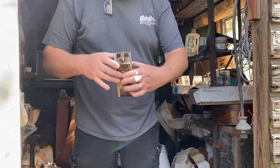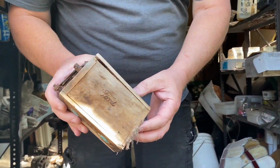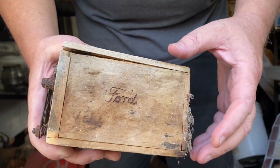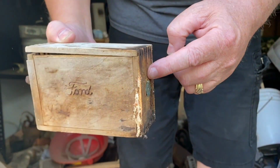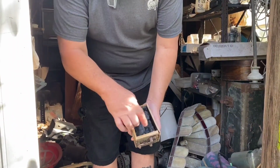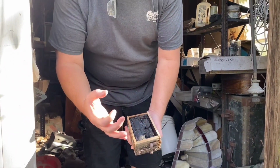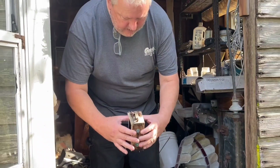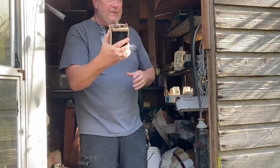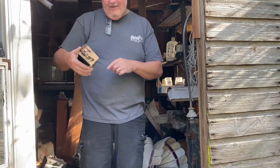This is a coil from a Tin Lizzy or a Model T. You can see the original Ford logo on the box, but this is the craftsmanship they put into just the coil. They built the box and it was sunken in ceramic so it would keep the heat from getting too hot and blowing it up. But that little point right there would open and close, and that's what would keep the car firing. Got the Ford logo, that's called a buzz box.